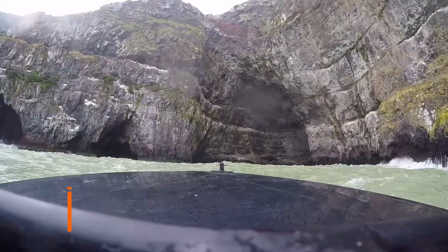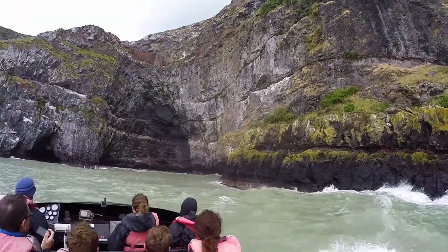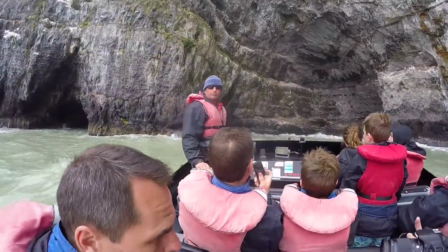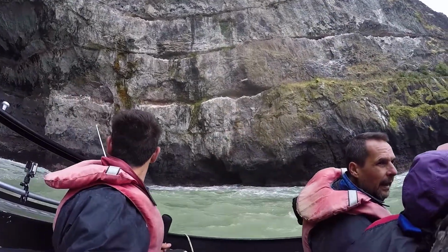Critter is super knowledgeable about the Akaroa Harbour, and he's getting us super close to some really interesting rock features. One of the best ones is Cathedral Cave, named because it has amazing acoustics and it's super huge as well. This tour is really awesome. We are going at fast speed through every single highlight of the Akaroa Harbour.